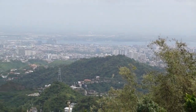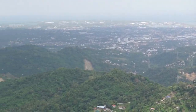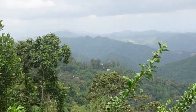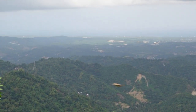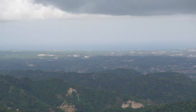Cebu is very trapped. These mountains are very jagged with not much flat land whatsoever. So it's very trapped. All you can build on is down there by the ocean.